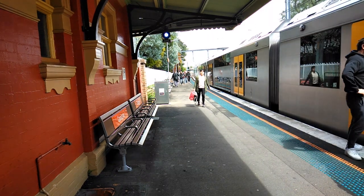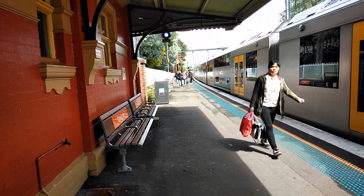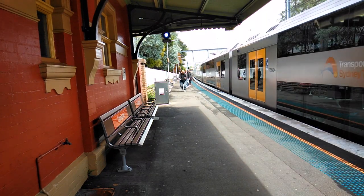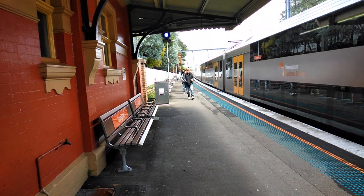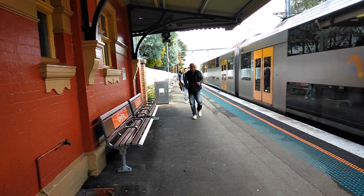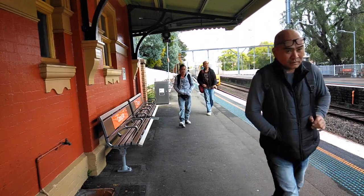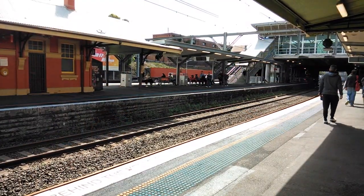So departing platform number 2, we have Waratah Set A4 for a Lakemba Bankstown service. Next station will be Belmore. Over there we have some freight.